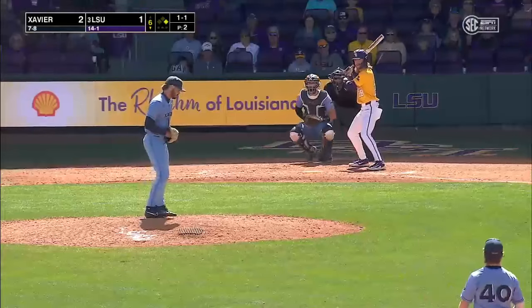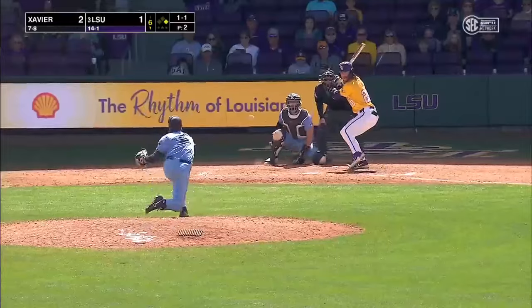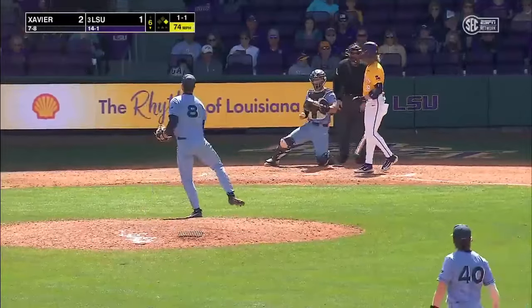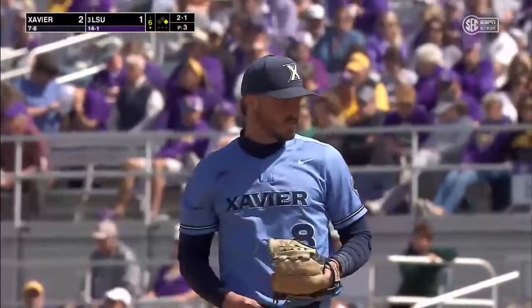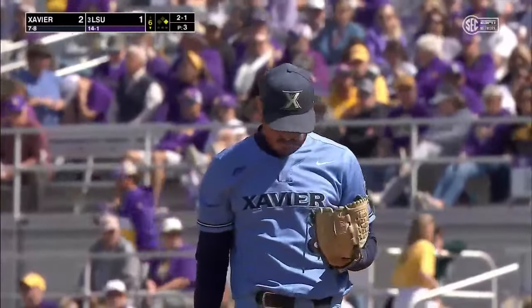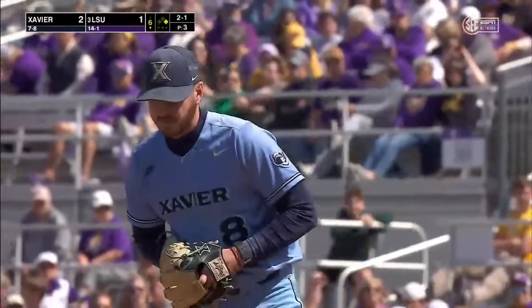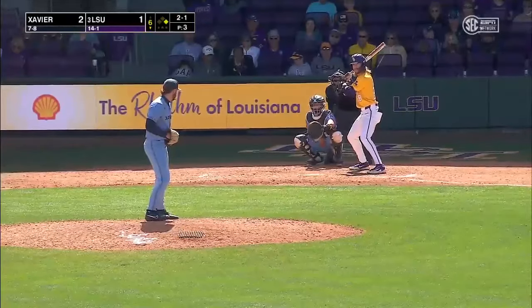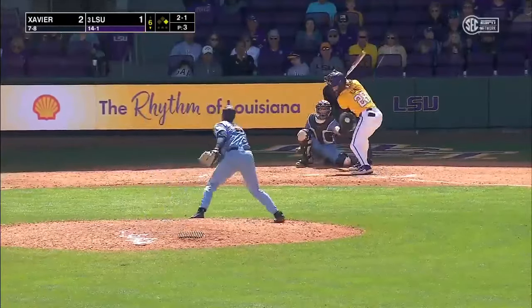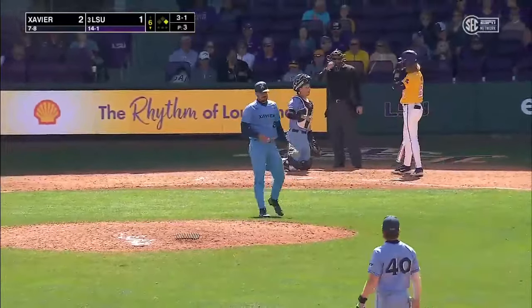Kling is 0 for 4 on the series. There's that natural breaking ball from that arm slot, yeah, but it sweeps wide. It acts as a changeup as well. I mean, 74 miles an hour. You've got to just be real patient on that frisbee slider. Kling is able to get out of the way.